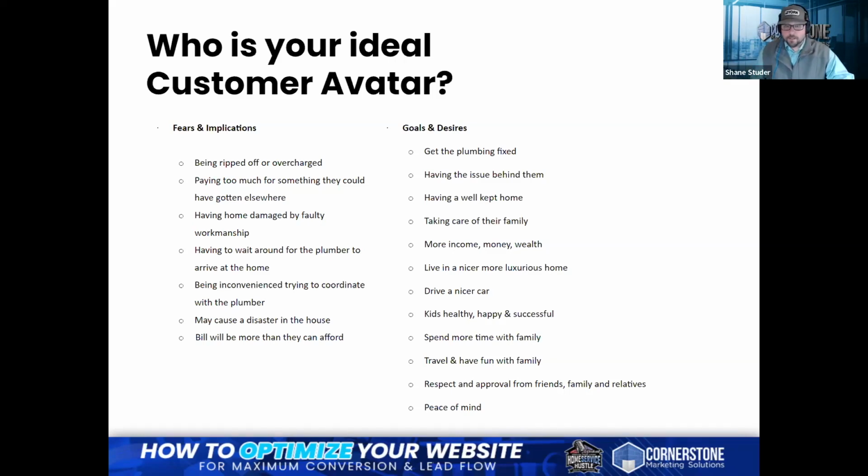All right, goals. Obviously, they want it fixed and to take care of their family, spend more time with their family. They want it as painless as possible for whoever they call to come fix whatever the issue is in their home. They want it clean, they want it fast, they want a good value out of that price. And they want peace of mind.